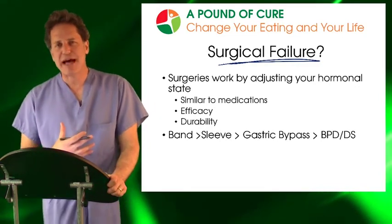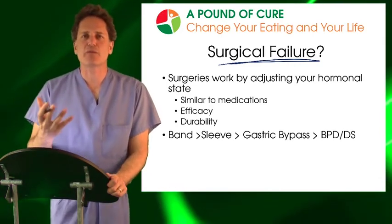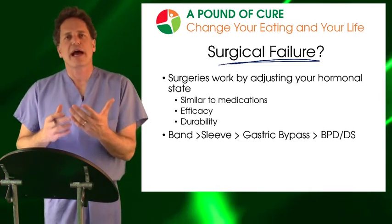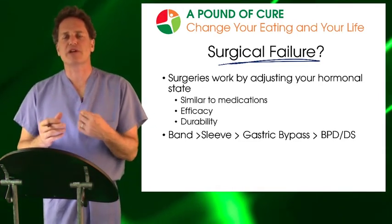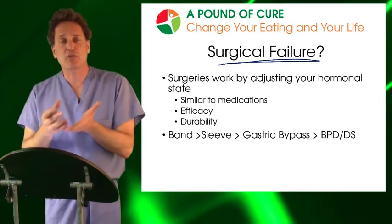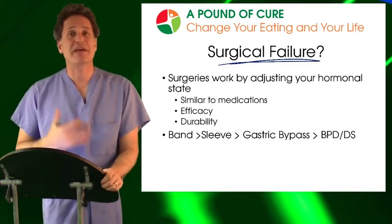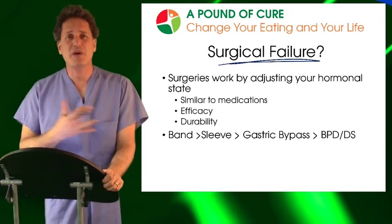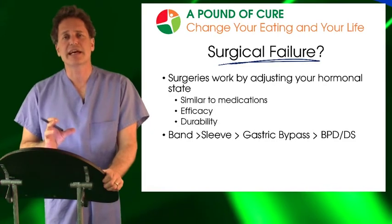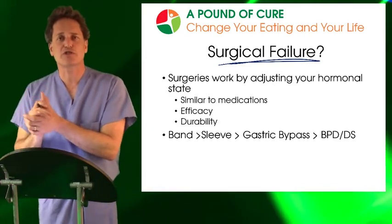And if we think about these things as acting more like medications, then we have to look at them with the same scrutiny that we look at all medications. If someone went to their doctor for high blood pressure and took a pill, and it initially caused their blood pressure to come down and they had a really good result, and then over time their blood pressure crept back up even though they still took that pill, we would all understand that. We'd recognize that this is a complicated disease, and over time things will change and adjust, and that pill may not work as well anymore.